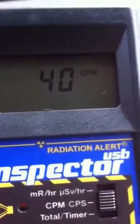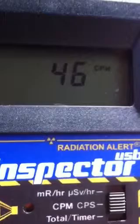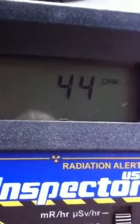But if we're looking at the Geiger counter right now, we're looking at about 36 counts per minute. And that's pretty much our background radiation, which is fairly normal. Some days it might be 20, and some days it might be 30, but 40 is good.